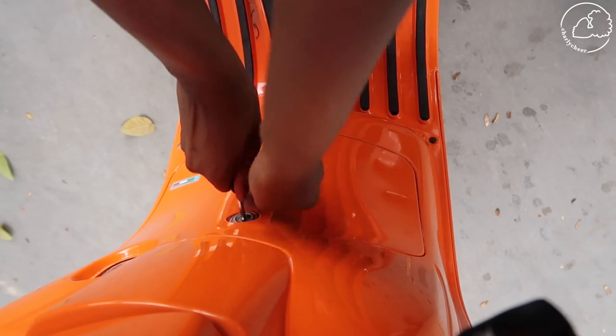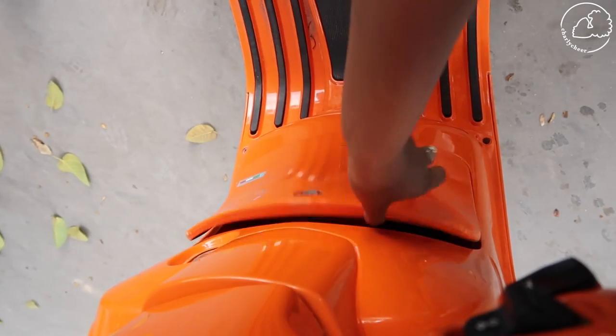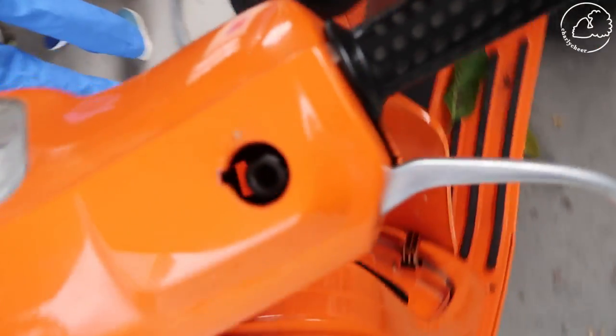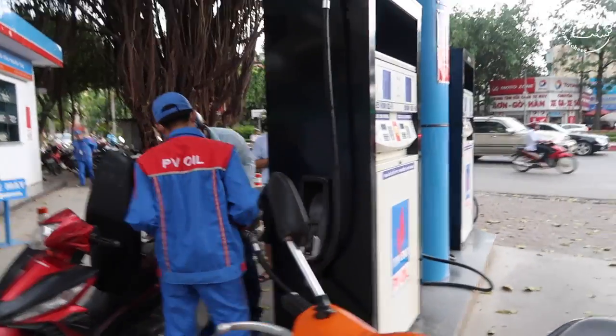Can't open my thing. Oh, there we go. He moved to the other man. So I'm here to fill up my gas tank again. I haven't filled up my gas in a long time because I don't really drive as much. I stay in the house. But yeah, we're back to fill up the gas.